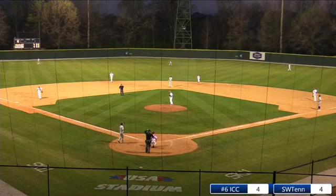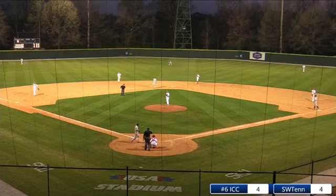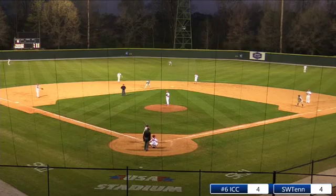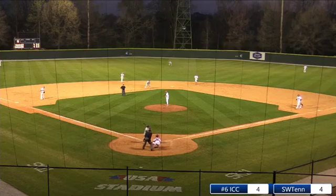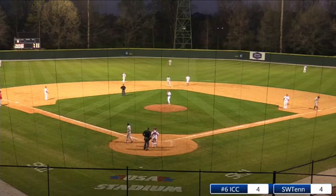And welcome back, ladies and gentlemen. 4-4 is your score here between ICC and Southwest Tennessee. Noah Sharp coming in to pitch. He will replace starter Nicholson Sparks. And he'll be greeted by Lane Domino. Domino flew out to center in his previous at-bat. No outs, runners on first and second. Game 2 of the day. ICC wins the first game of the day, 20-14.